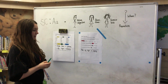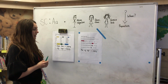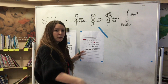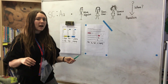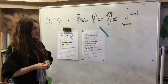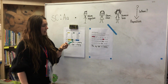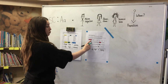Let's have a go at finishing that sentence out loud before I write it down. So, the sly tiger is creeping. Where could he be creeping? Let me think. He could be creeping in the grass. He could be creeping through the grass to find his prey. Would I say he's creeping on the grass? Not really. That doesn't really make sense. That's not really what I want to say. Is he creeping under the grass? Is he going under the grass? Not really. I could say he's creeping through the grass. He's creeping through the grass.